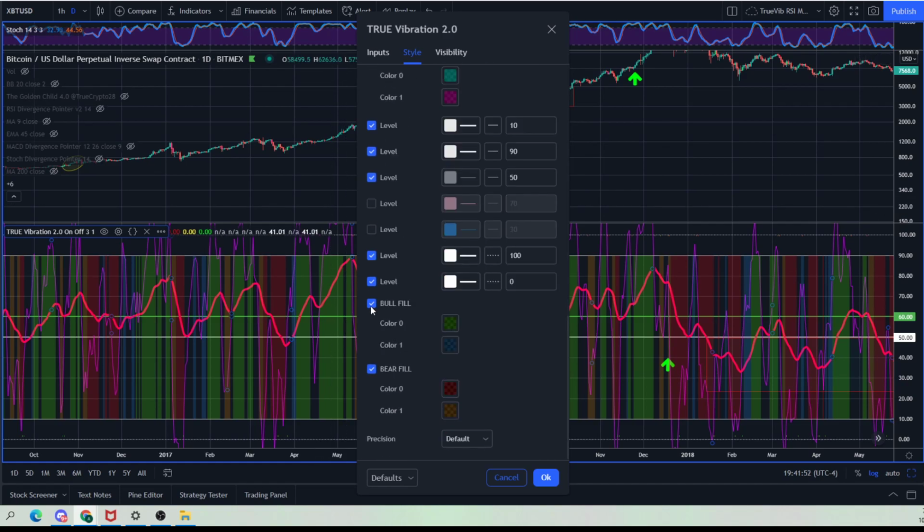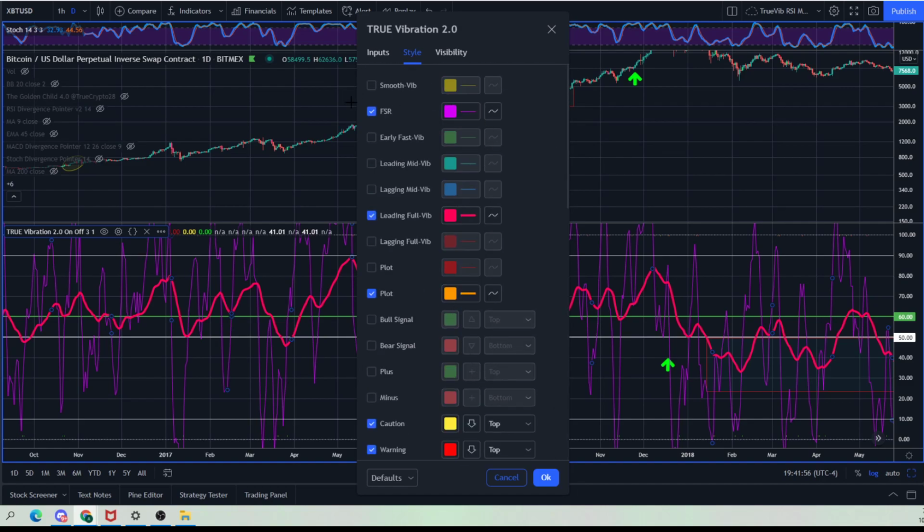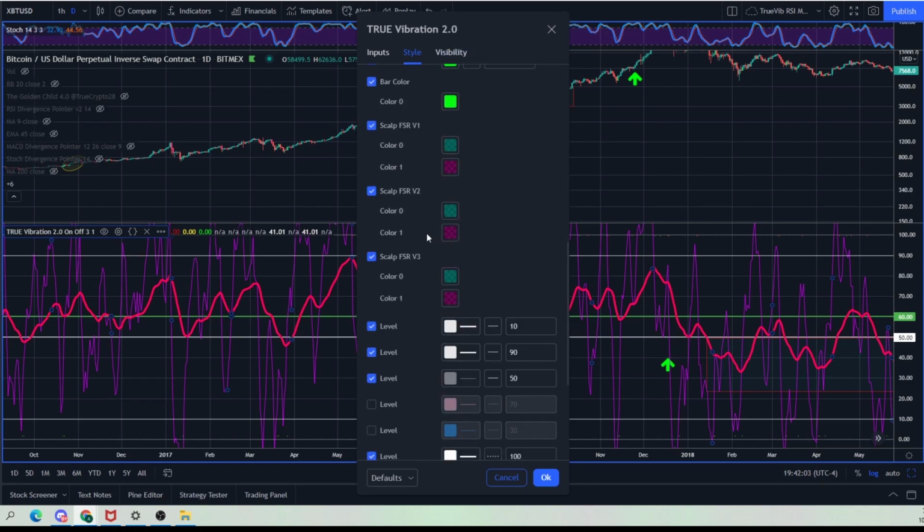But today, I eliminated some of this just for a visual purpose, because all I want you to see is FSR, which is the leading indicator within the entire construct of True Vibration, which has not only a momentum element, but a time-specific element. You don't need to understand that element. Just understand that time, I assure you, is more important than price. When time is ready, price will then move, right? So that's just basically how it works.